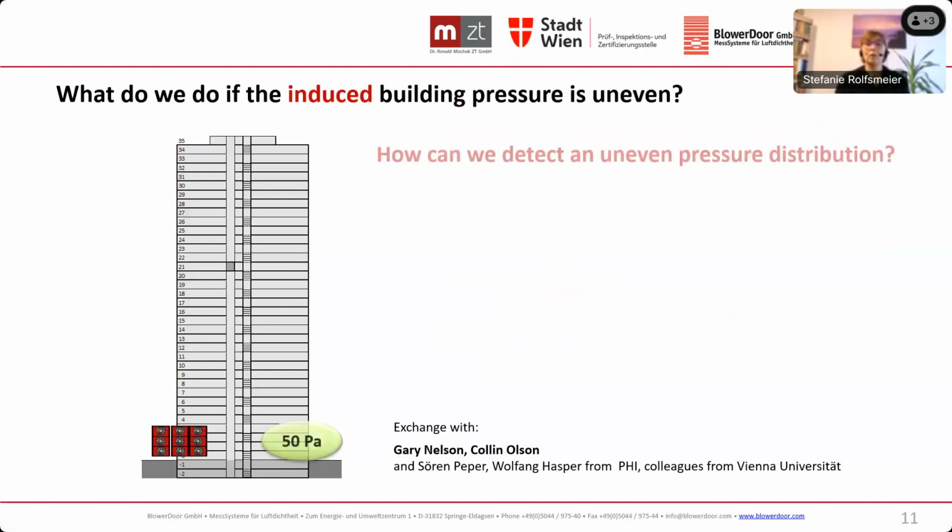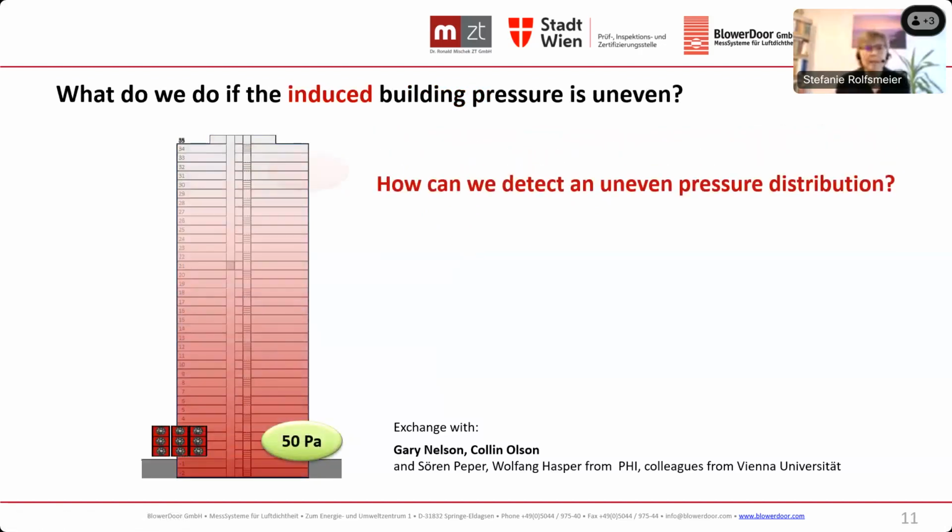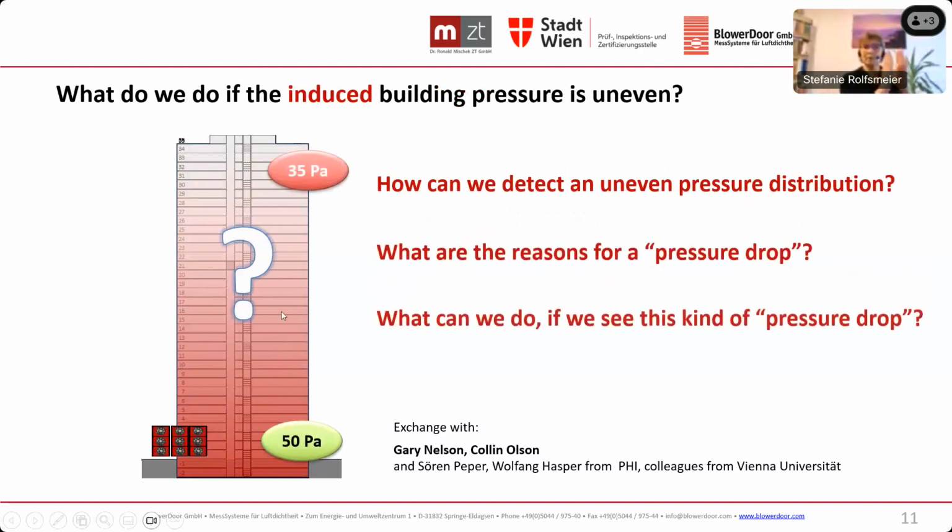Or do we have a pressure drop, or as Valerie said, pressure loss over the building heights because of narrow stairways and lift shafts? How can we detect an uneven pressure or the pressure loss? What are the reasons for this kind of pressure drop, and what can we do if we see this kind of pressure drop?